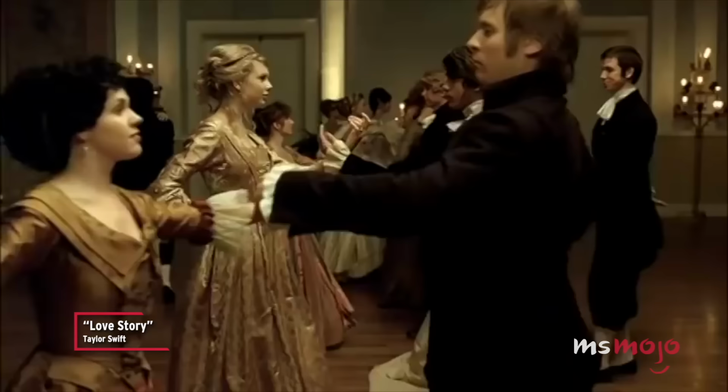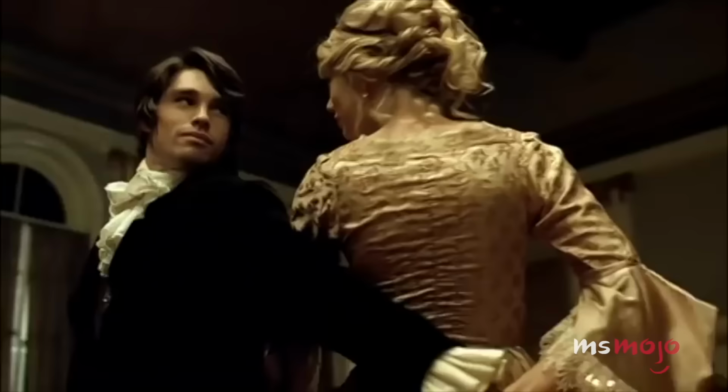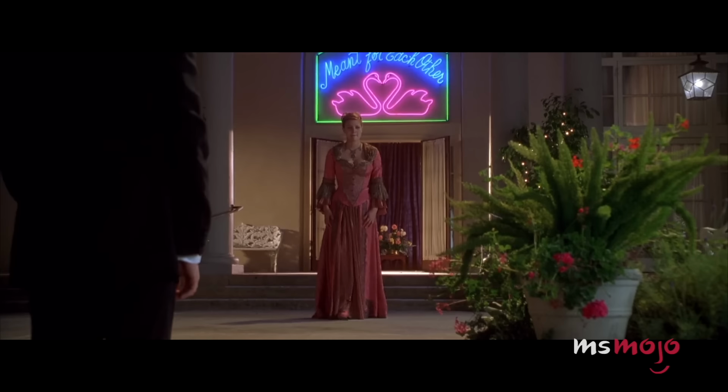Indeed, in Taylor Swift's music video for Love Story, an extra in the ballroom is seemingly wearing the gown Drew Barrymore's character dons in the 1999 flick's climax. This is as blink and you miss it as it gets, but those dresses definitely look identical. To the rom-com loving, eagle-eyed Swifties who probably spotted this one, we thank you.